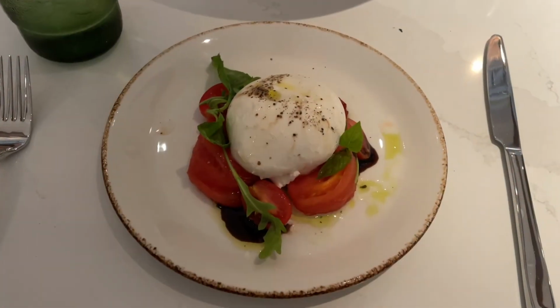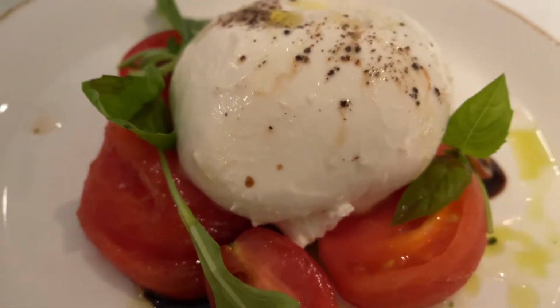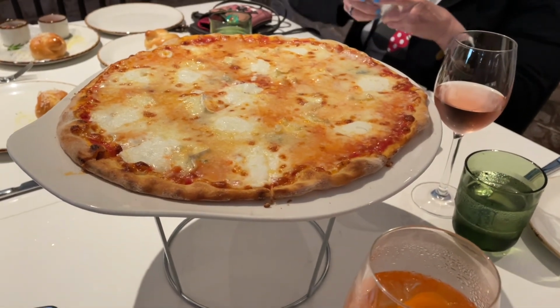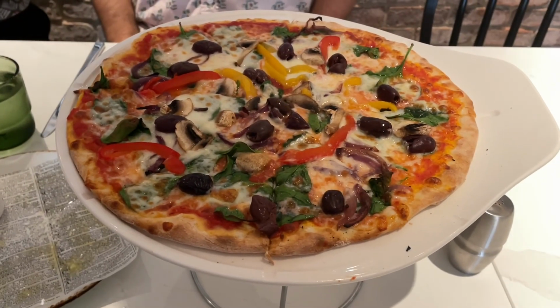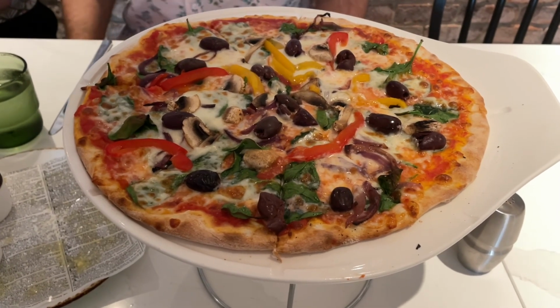Alright guys, for an appetizer, we got a truffle caprese salad. Looks delicious. Got that cheese. Very rich. Delicious. Guys, here's the cheese, seven cheese pizza. I'm about to go in. Alright guys, here's the primavera pizza. Eat. At Giovanni's Italian Kitchen. About to dive in and get very, very stuffed.